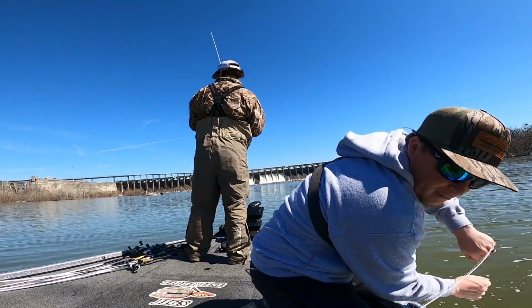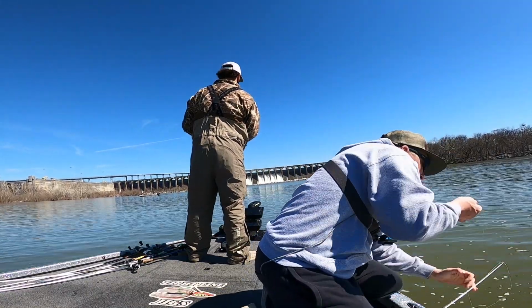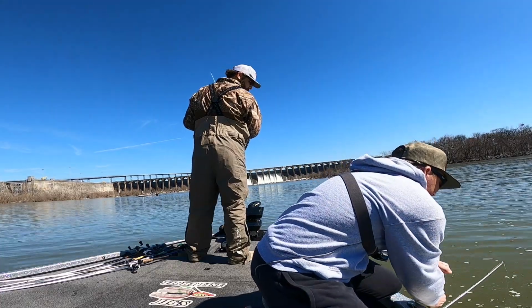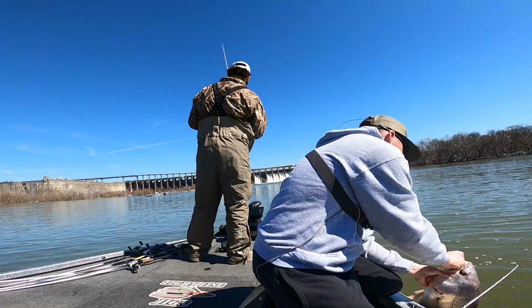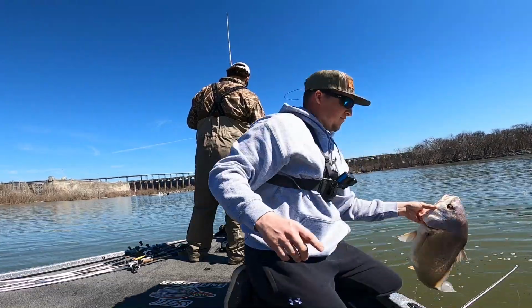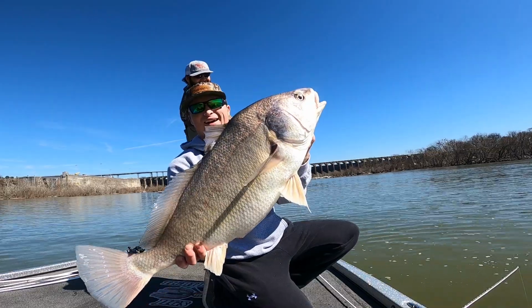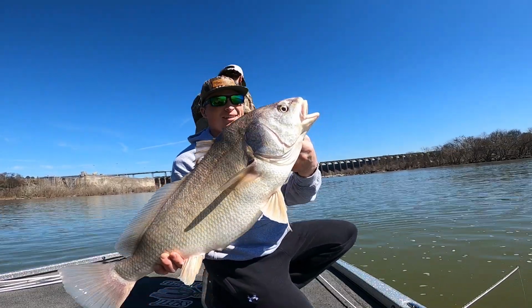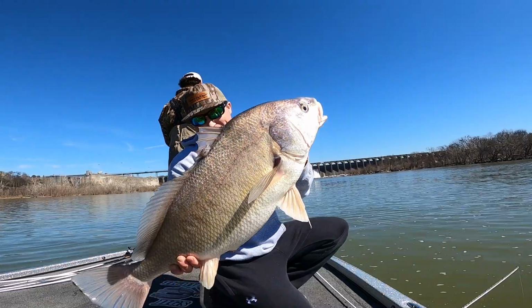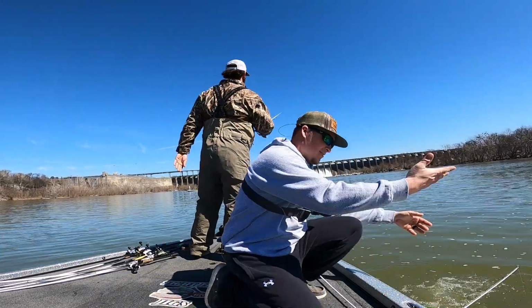Oh my gosh. But this one's definitely staying in. This might be the biggest drum I've ever caught. Oh my gosh. One thing about pulled me in the water. Chris caught his personal best smallie. I caught my personal best drum. Oh my gosh. That's crazy.